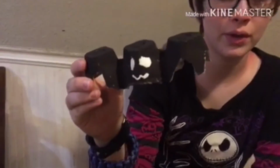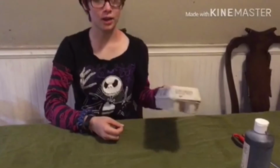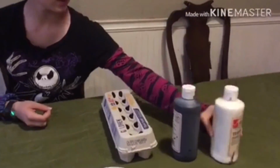This is what the egg carton bat will look like when we're finished. Maybe a little less derpy though. In this project, you will need an egg carton, black paint, white paint, and scissors, and maybe some parents' help.